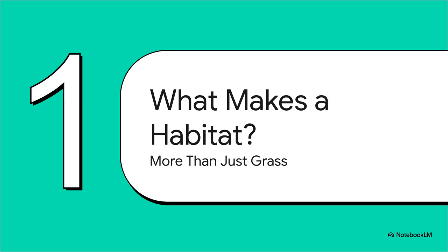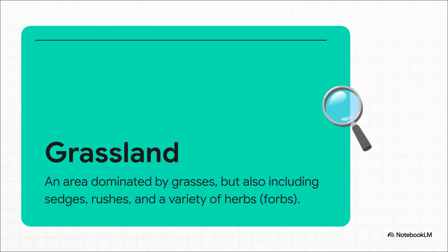Okay, first things first. To really get this, we need to be clear on what we're talking about. What is it that actually turns a simple patch of green into a proper grassland habitat? Well, officially, a grassland is any area where grasses are the main event. But, and this is key, they're not performing solo. They're part of this whole community of other plants, things like sedges and rushes, and a huge variety of non-grassy herbs, which botanists have a name for, forbs.